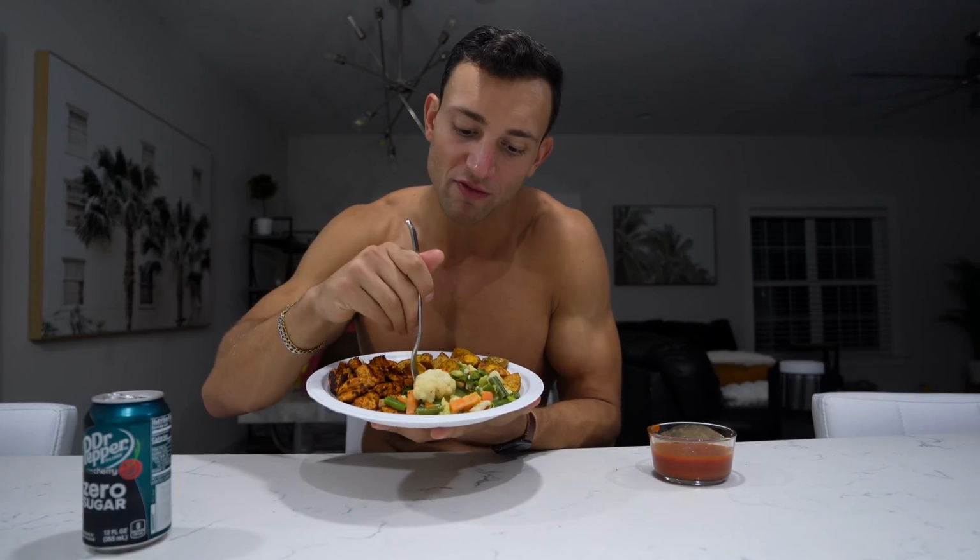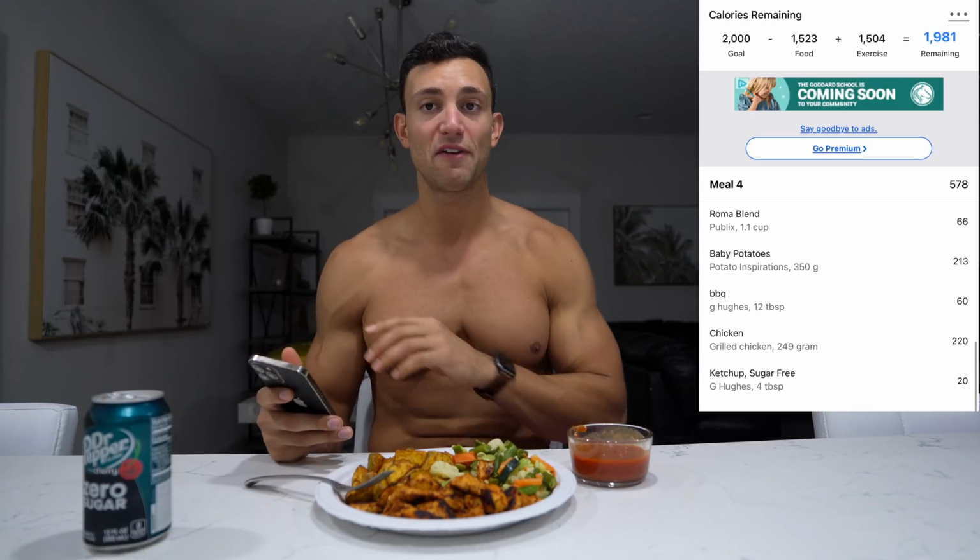That is insanely good. And the seasoning was 0 calories because it was sugar-free. And we used the G Hughes sugar-free as the sauce, so boom. The Roma Blend veggies here, they're vegetables, but they're pretty damn good too. I did put a little salt and pepper on them, a little bit of 0 cal spray butter, and they're good to go. So for everything on this plate, including the sauces and what I used sauce-wise to cook it, under 600 calories, 578 for the entire meal.